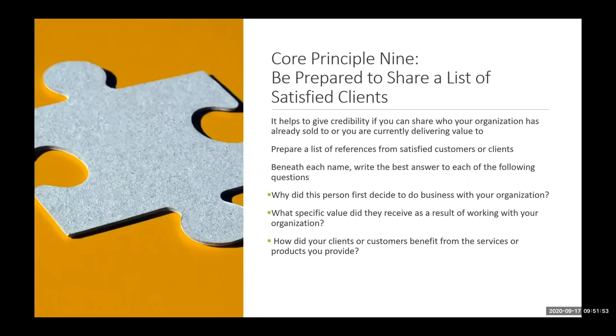Okay. So also there's going to be people who are interested, but they need to know your quality, that you're a business that they want to do business with. So they want to know who you've done business with. It's kind of a social proof sort of thing. So Kathy, do we have a list of clients that we can or should be sharing with anybody that wants to know that?